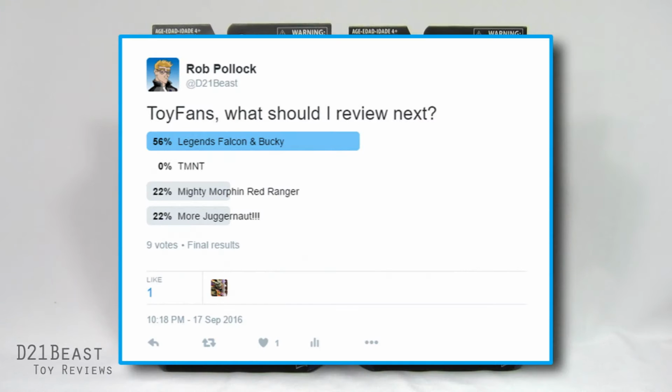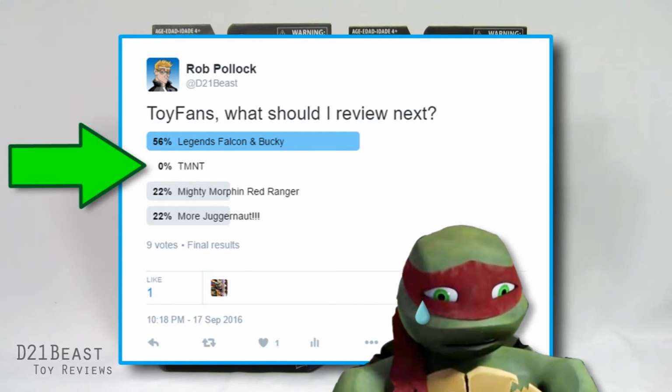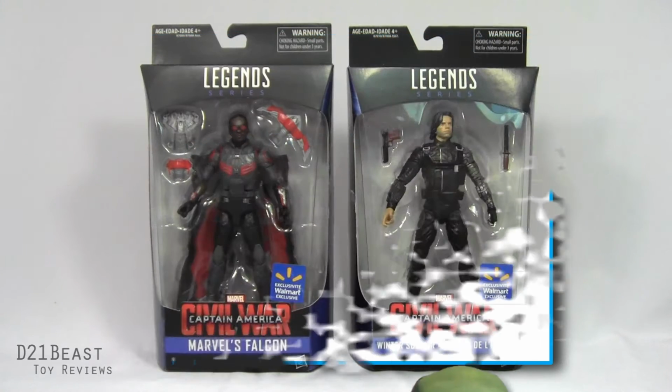figures. Now recently I did a poll on Twitter asking what I should review next, and my big takeaway was, you guys really must hate the Ninja Turtles. No, I kid, but honestly I'm kind of surprised it didn't even get a single vote. Anyway, let's talk about the figures of the hour.